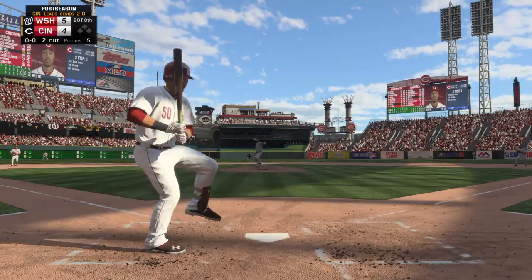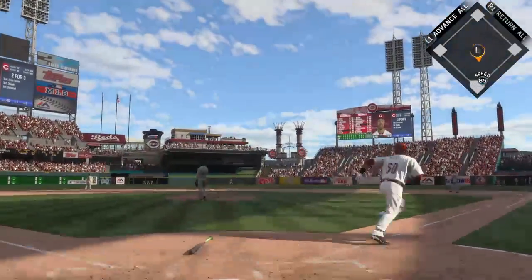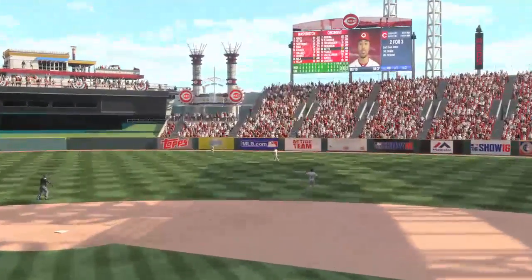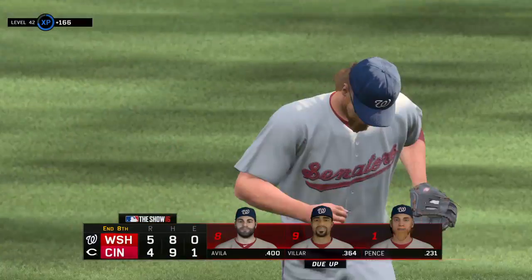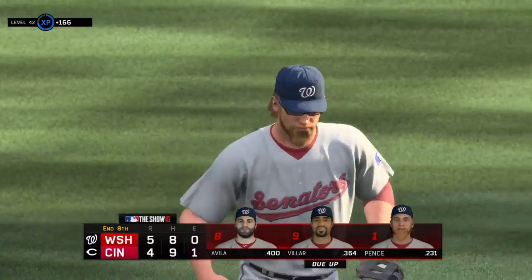First pitch of the at-bat on its way. Pitch swung on and hit in the air. And Pence is there to make the catch, and the inning is over. Reds are down in order. Still down a run. It's 5-4.